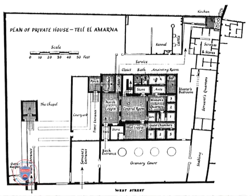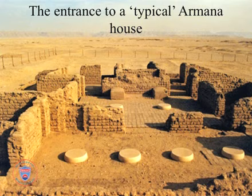But what you have is a series of storerooms over here for keeping grain. You've got a courtyard, a small little temple next door. You've got kitchens and servants' areas. You keep the animals out in the backyard. These houses were remarkably decorated.